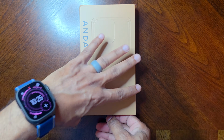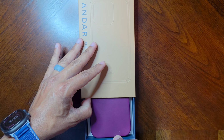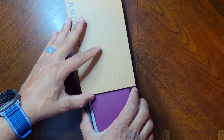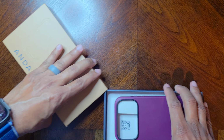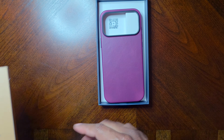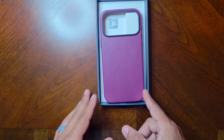But let's take a look at what we've got, and then we'll get it on the actual phone itself. And I'm just going to tell you guys right now, y'all can see on this top-down view, this is a freaking sharp color. I don't know if you guys saw, as soon as that popped out of the box.